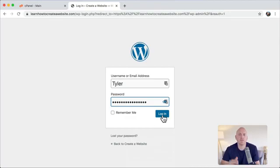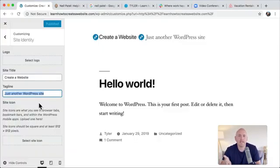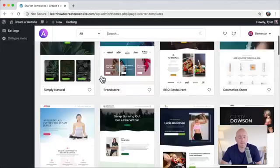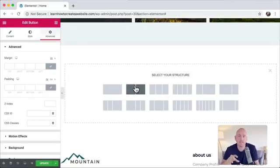Then after that, we're gonna do things like log in and change your password. And we're gonna set up your website so the search engines can find you really easily. Then we're gonna start building your website. We're gonna choose the design that you like. Of course, you can customize it any way that you want, but it's just the basic design.